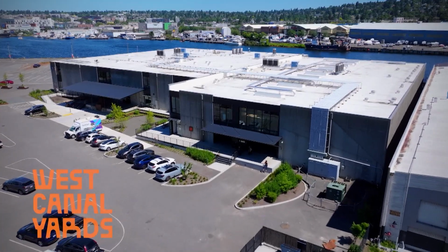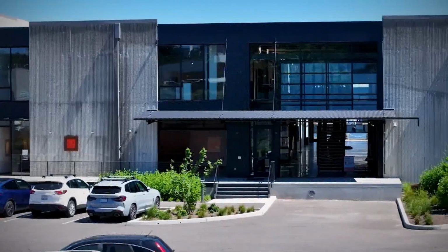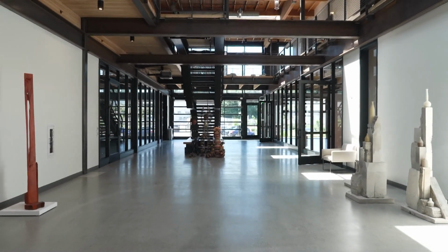Sketching, yeah. And finally, we want to talk about the Assembly Art Fair. Yes, this is very exciting. Seattle Art Fair celebrates its 11th year. This starts in July. Running concurrently is Assembly Art Fair, and it's at West Canal Yards. This is at the southeast end of Ballard, the Ballard Bridge on the Queen Anne Magnolia side.